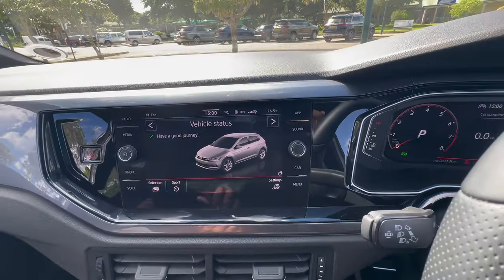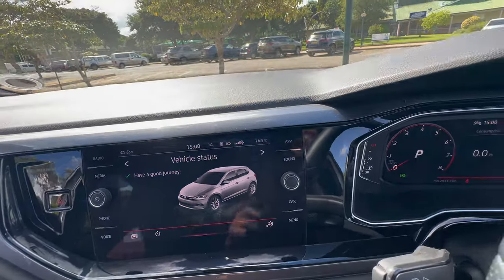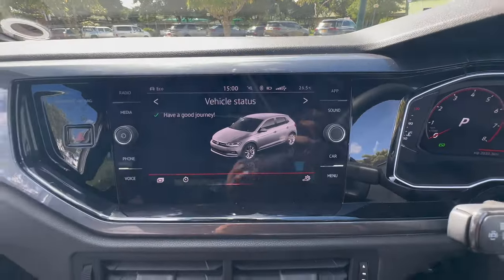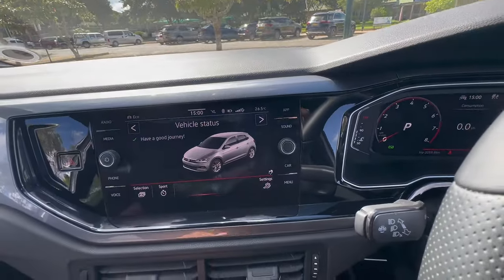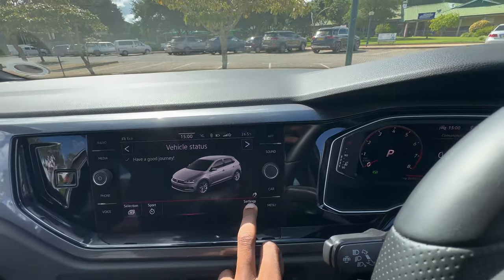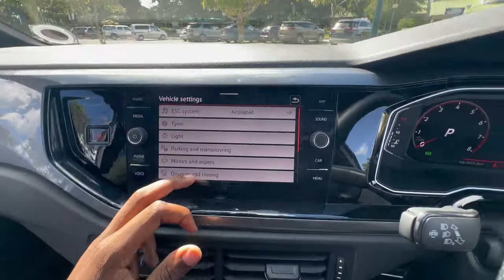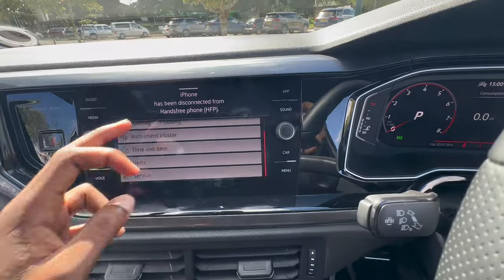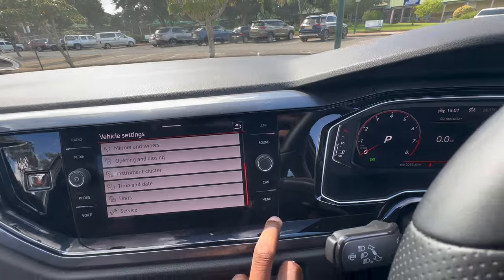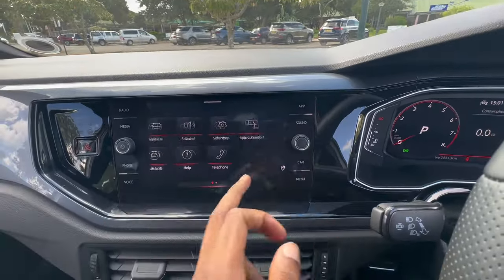You've got your vehicle status, and of course, I don't know why the Germans do this. It has the normal Polo, but this is the Polo GTI. I don't know why they couldn't just put a Polo GTI in the system, something similar to what this car is. So yeah, that's the only fault I could give the car. Got your settings for your tires, your light, your mirrors, instrument cluster, time, and that kind of stuff. Service, won't bore you too much with that.